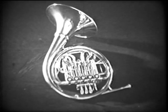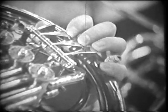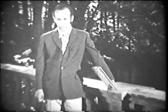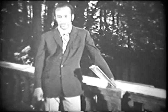With the invention of the valve, the brass instruments could now play melodies as well as the fanfares we were accustomed to. They were now the equal of the strings and the woodwinds. It remained for a generation of geniuses to develop that potential. And their music grew from much the same roots as their instruments, reaching back into the simple life of the people, brought forward, embellished, glorified.